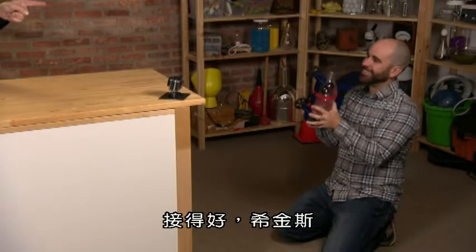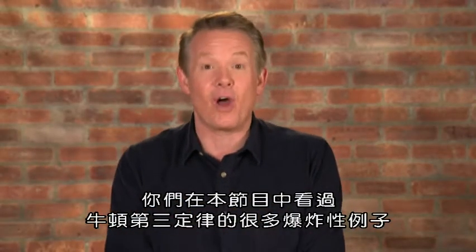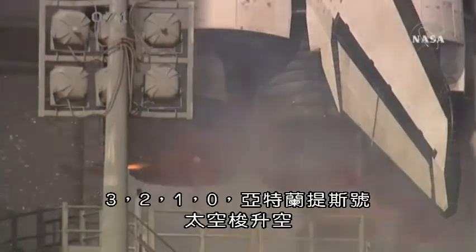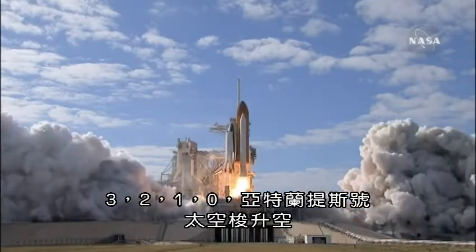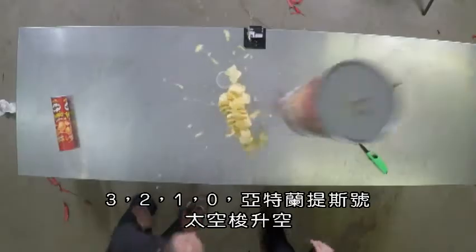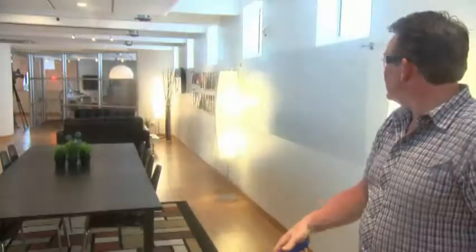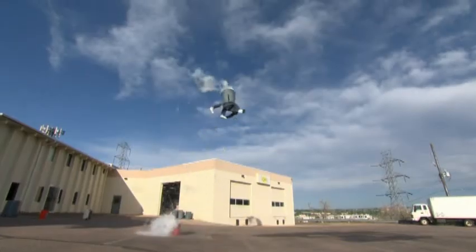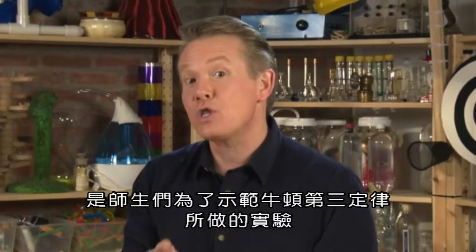Nice catch, Higginsworth. You've seen plenty of explosive examples of Newton's third law right here on DIY Sci. 3, 2, 1, 0. Liftoff of Space Shuttle Atlantis. Watch out! Well, we received contest videos of a bunch of experiments from students and teachers, all demonstrating Newton's third law.